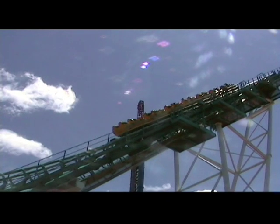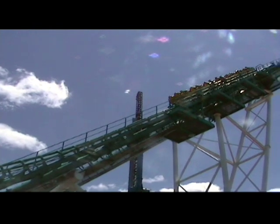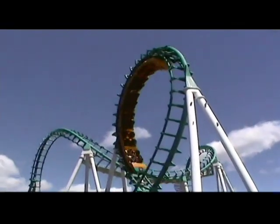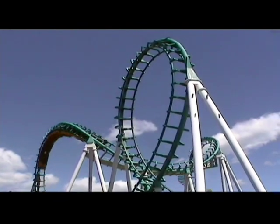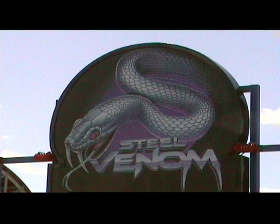Grab the chain there, hauls you up a little ways, and then the entire tray in which the chain is in actually drops away from the ride and releases you. Fairly technical ride, actually. It was such a football ride. And that's Headspin.